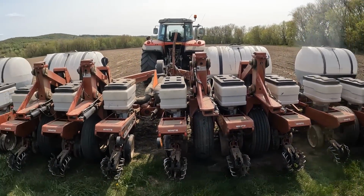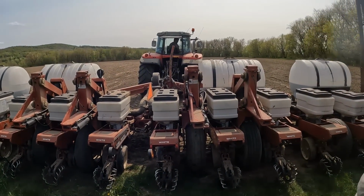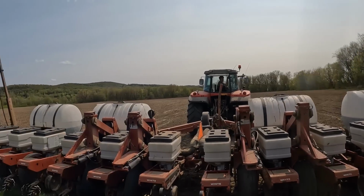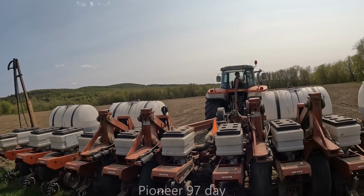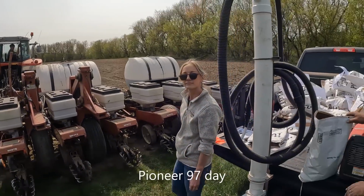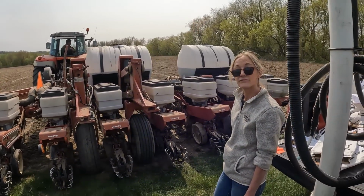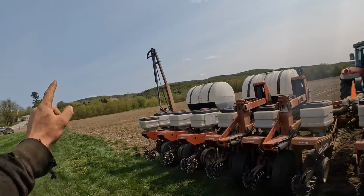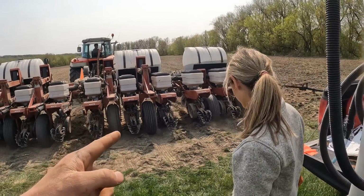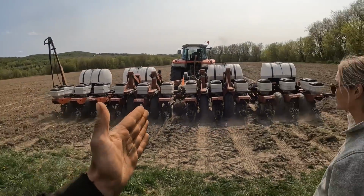6 rows each one. This is the last pass, so the whole field perimeter, about 60 feet over, he did 2 feet, and then before we started, that is Pioneer 96-day corn. So anyone that's around here, they'll know what's around it. And then we went from 107 Seedway, starting on that end, to 92, and then this last one right here is 92 day. So it just progressively goes down in days over.